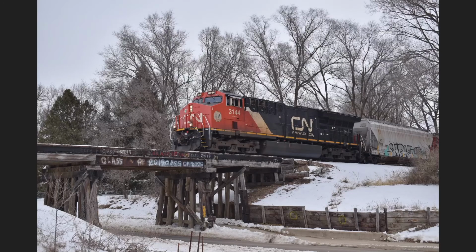Okay, and now we're coming into Central City here at what is still a wooden bridge, but it's all tagged up, unfortunately. Class of 2020. But no, this would be an X337 southbound, January of this year, and these trains come out of Fond du Lac, Wisconsin. Excuse me. And I would assume the potash comes out of Canada, but I'm not sure.